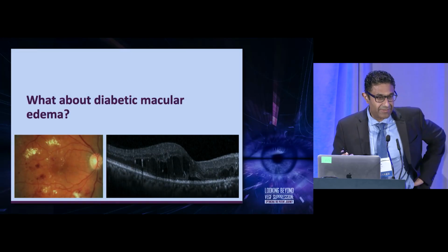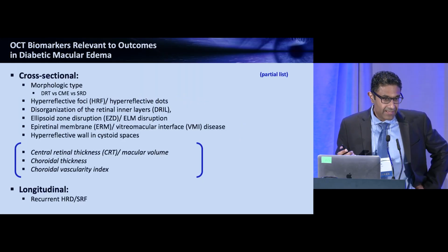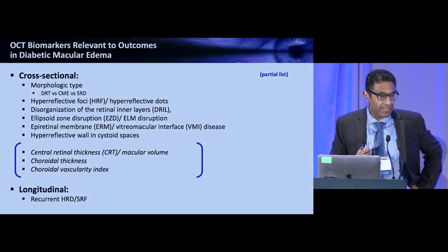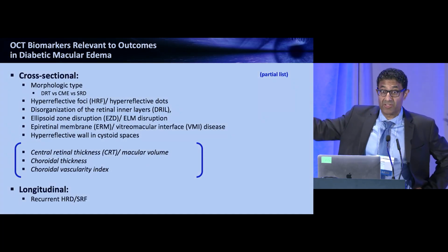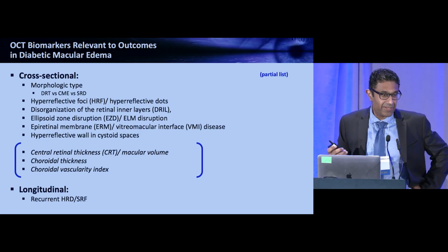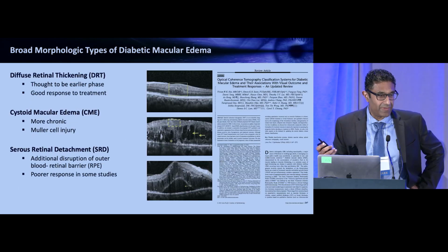So now I'm going to talk about my second half, diabetic macular edema, and again, a whole bunch of stuff. I'm going to go through it briefly and touch on these again. I don't mean this to be exhaustive. If your favorite biomarker is not here, please don't be offended. Limited time. So I'm going to hit sort of the highlights.